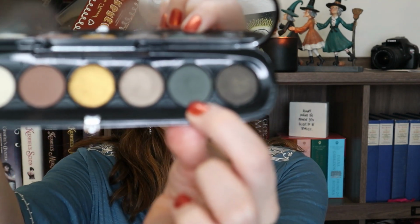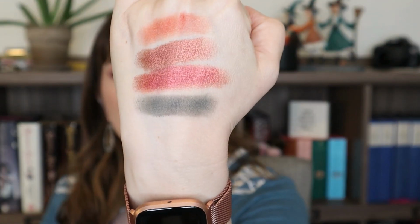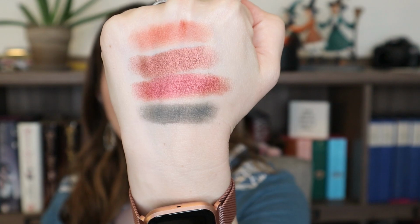One of the shadows that has been just such a joy to use because it's so different comes to us from this Marc Jacobs palette. This is the Editorial palette, and I am currently working on this shade right here called Enviously. It is this gorgeous blackened teal, and I have absolutely adored using it. It's a beautiful shadow in a beautiful shade with a beautiful formula. It's also very, very different from what I'm currently working on. It's got this just wonderful quality to it.